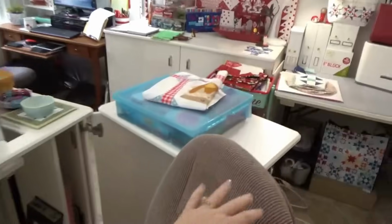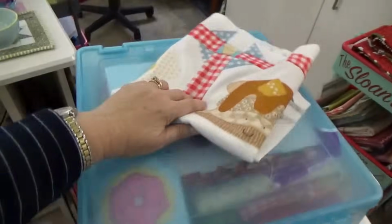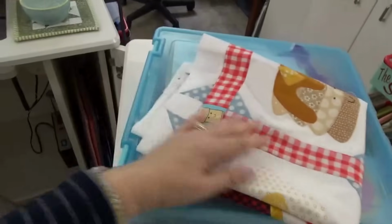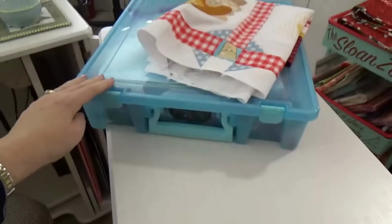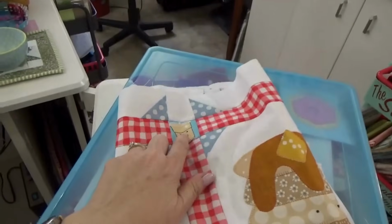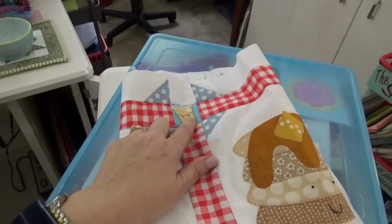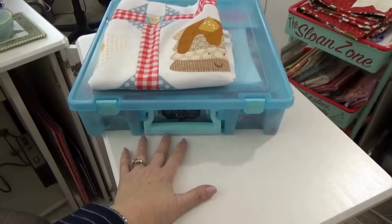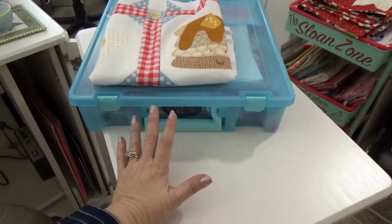Okay, so first up is the Breakfast Club. This is the Breakfast Club project box. I need to empty it, and there's a backing in there because a couple of you sent me some great fabrics that I can use for the backing. I might use this one. We'll see how much of that I have. There's also a fried egg fabric. So this needs emptied so that I can put something else in here because I have another project.